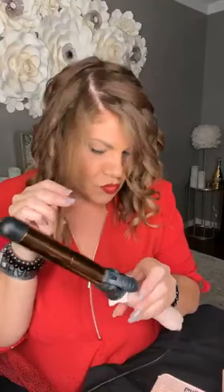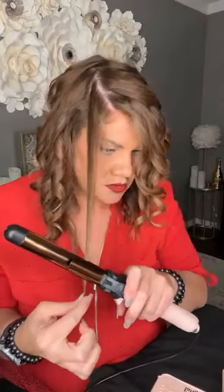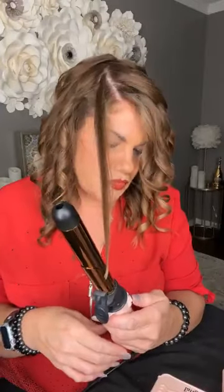Fun fact, the very first wand I ever purchased was a Lange wand. I still have it. I can actually pull it out and show it to y'all. It's a Lange wand. It was the very first one that I ever purchased. But I struggled with how to use it because, girl, I grew up in the 80s. I'm a child of the 70s, a teenager of the 80s, and college in the 80s. We rocked a regular curling iron, okay?